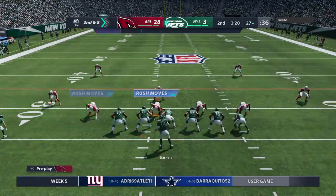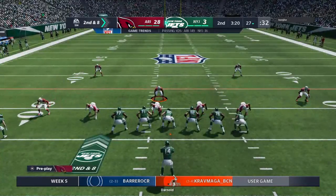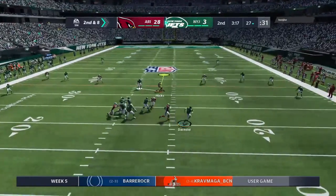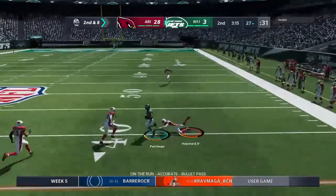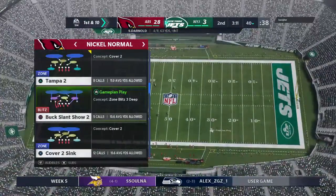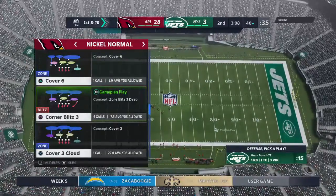They'll break the huddle, come up on 2nd and 8 at the 27-yard line. Darnold from the gun, eluding the pressure right. He'll have a 1st down past the 40. He's got this one complete to Perriman. A gain of 13. It's a 1st down. 1st and 10 at the 40.